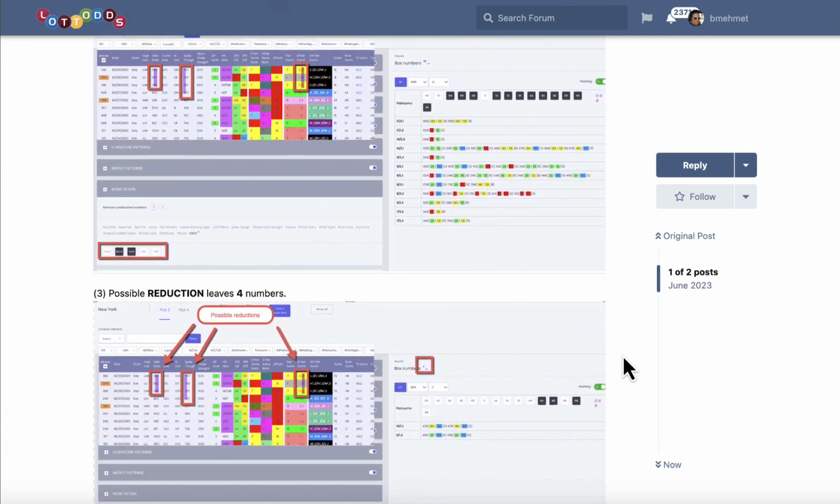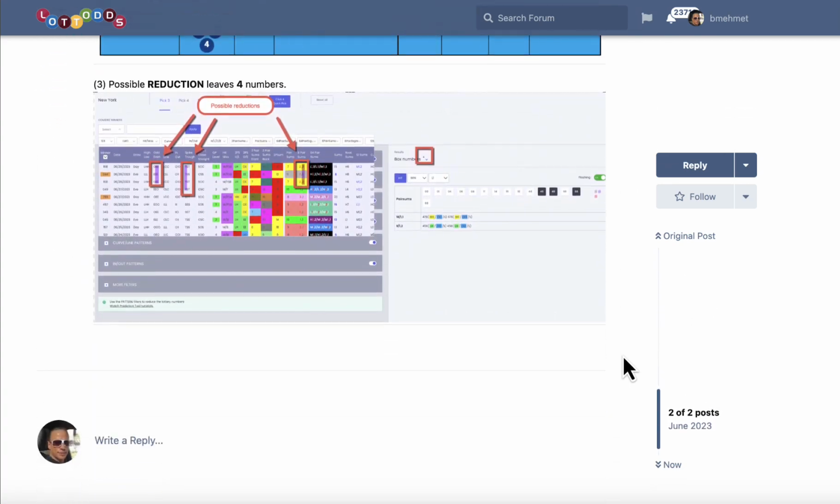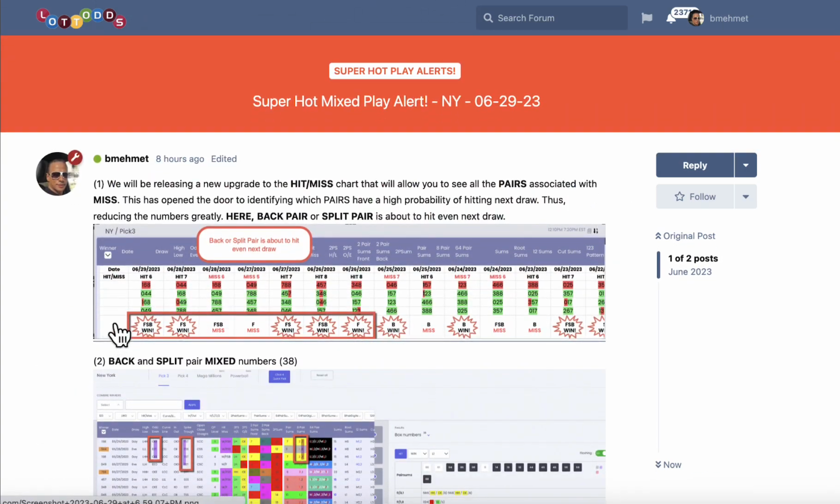Now, if you are working with doubles, and I'm going to show you in a minute, the only possible winner here, when you see something like this, high probability, would be a back, not a split, because doubles only work with backs, back or front, back or front.